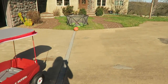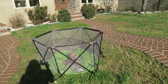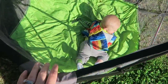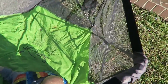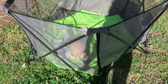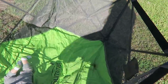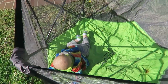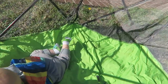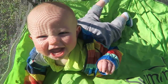I'll show you guys what we got for Crew. This is my friend Haley's, and she let me borrow it because her son is like 3 and a half now. It's by Summer Infant. It's a little outdoor playpen. And so now he's outside with us, but I can put toys and stuff in here so he's happy and content. Right, Crew? You like it? You like it in here? Yeah.